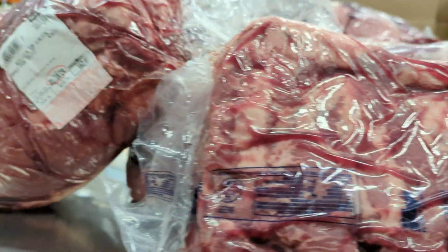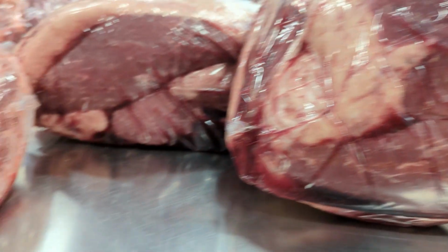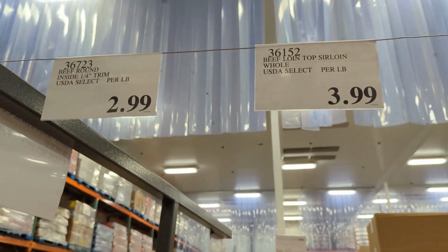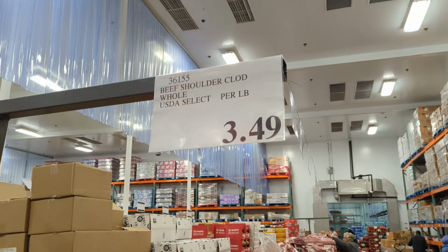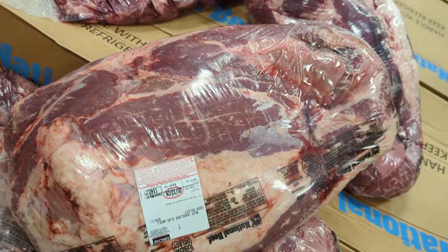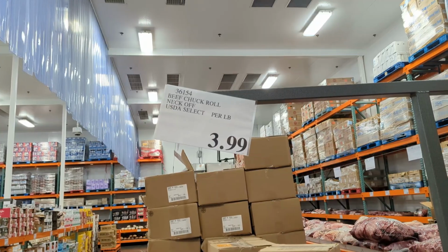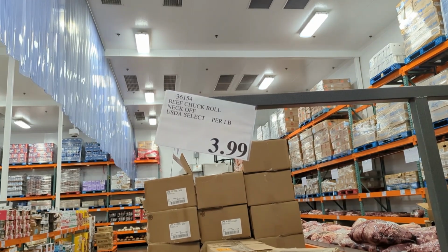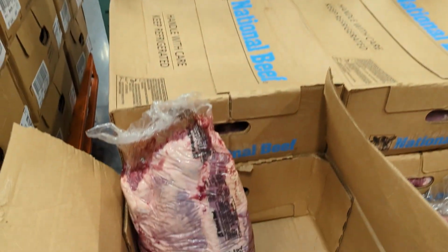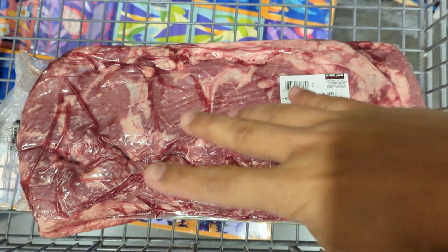But this is a strip steak as well. This is top sirloin. Yeah, so the prices are better. Beef shoulder roast, usually they are called chucks. And if you buy the chuck roll without the neck, it's a little bit cheaper by half a dollar per pound. So here you go, we're buying this one.